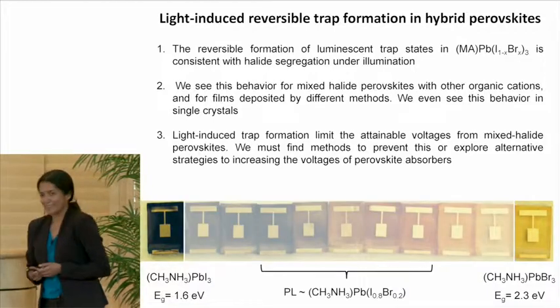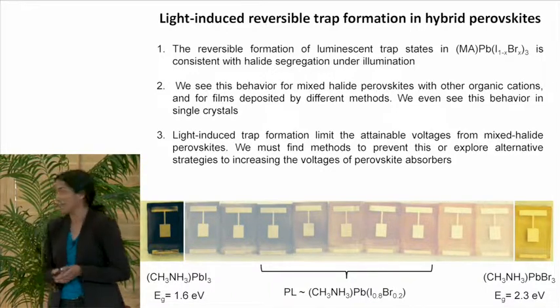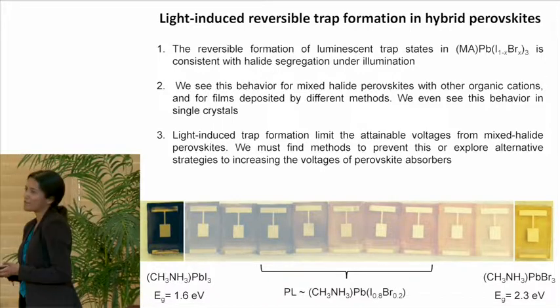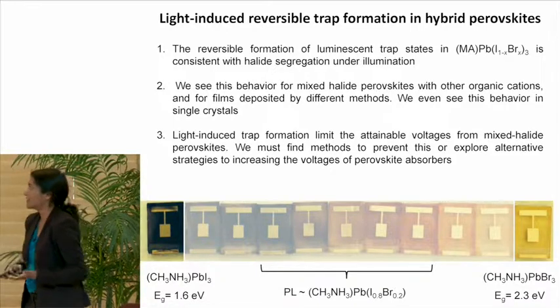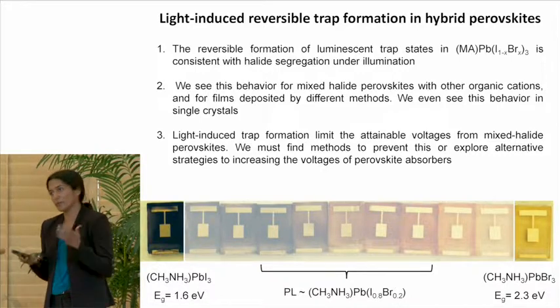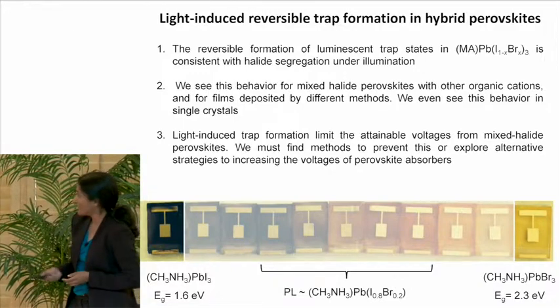And though I think this is incredibly cool, in terms of solar cells, this restricts the voltages that you can obtain from mixed halide perovskites. And if you really do want to form higher voltage perovskites, we need to either try to prevent halide segregation in these materials or look at alternative strategies to increase the band gap. So for example, changing the metals or working with the lower dimensional 2D materials that I talked about previously. And I'm out of time, so I'll end there.